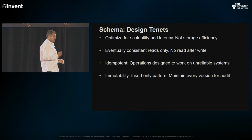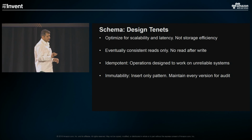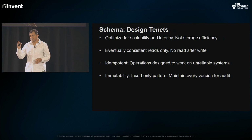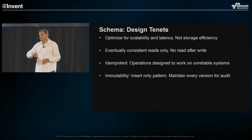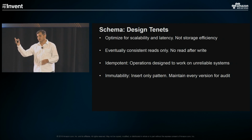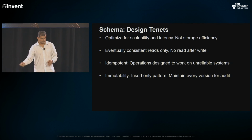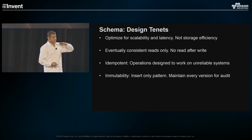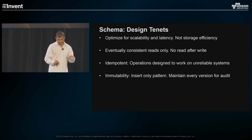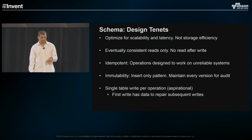Immutability. We were going to use the insert-only pattern. That is, anytime we updated any entity, we would not update the entity itself. We would insert a new row and update a pointer to the latest. And we were doing this for audit. We needed to maintain every historical change made to every entity.